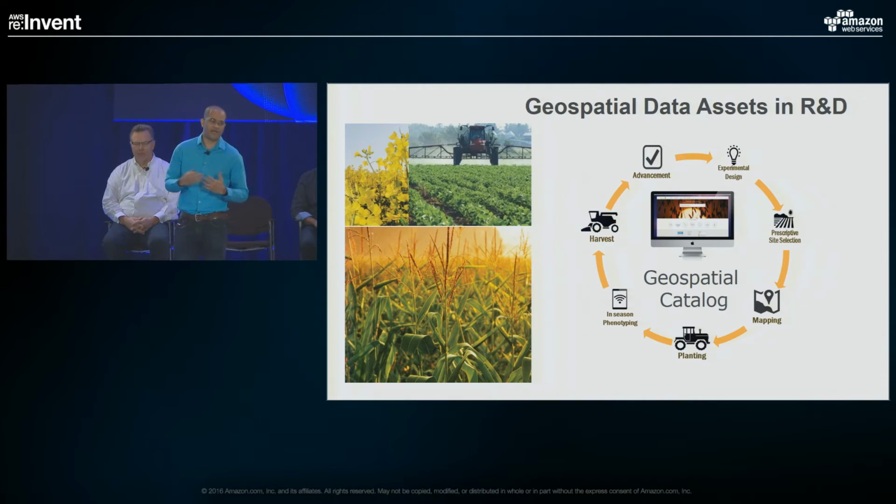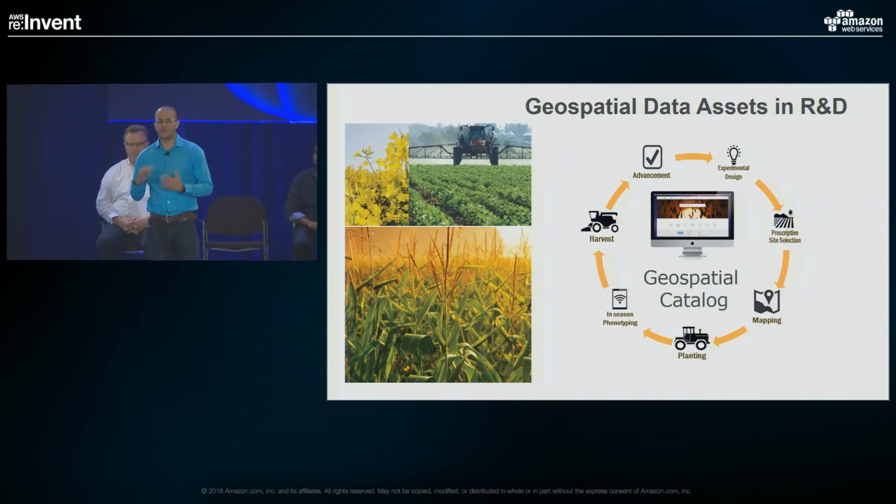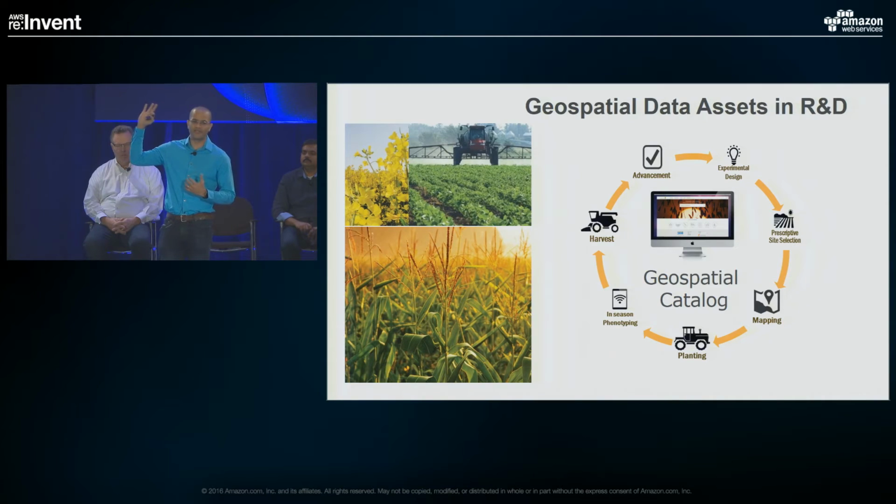Now, at this point, I'm using some terms, and I just want to make sure that everybody here knows what is geospatial when I say geospatial.